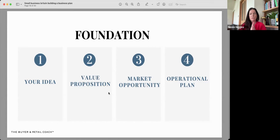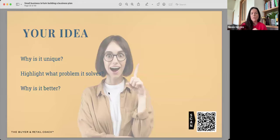So your foundation: you've got your idea, your value proposition, your market opportunity, and your operational plan. I'm going to go through each of these to explain a little bit more. So your idea is, why is it unique? What problem does it solve, and why is it better? When I go through the different steps, that will help you understand that a little bit more and make it a little bit clearer for you as well.